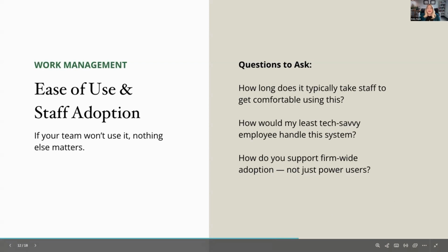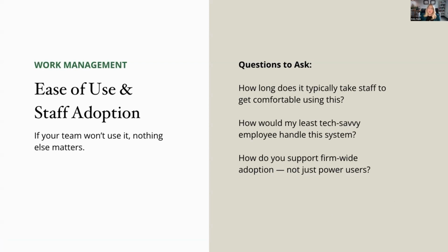The next category is work management. So how you manage the work that you do day in and day out. And the first sort of subcategory there is ease of use. If your staff won't adopt it, it doesn't matter how powerful it is. So what I recommend is asking to see what it looks like for the team member you think will struggle with new technology the most, your least tech savvy team member. Can they track tasks and time easily? Adoption is everything.